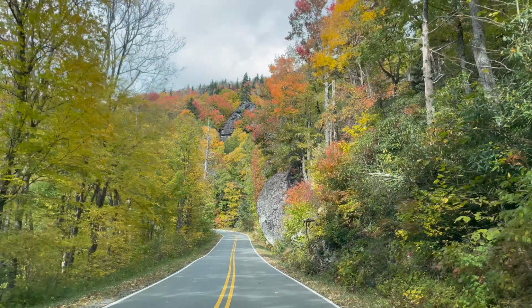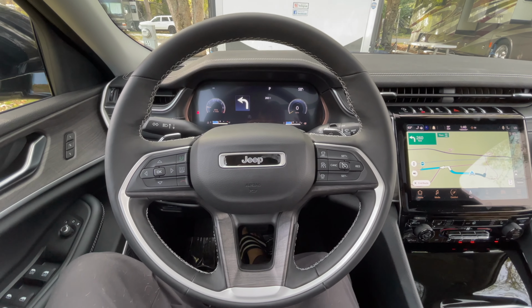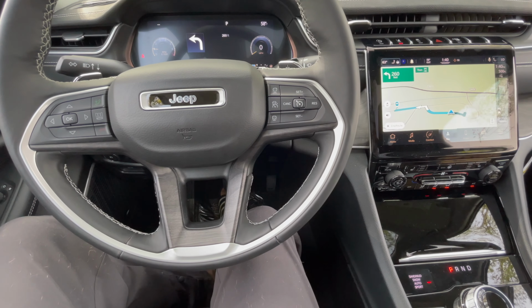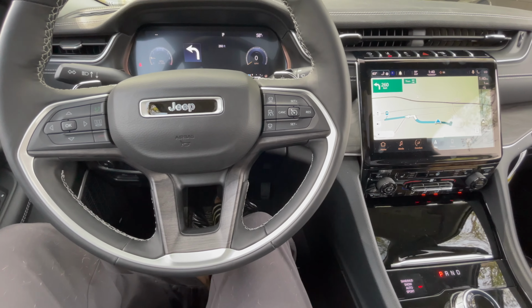All right, guys, so just a couple first impressions after our first drive in this. Man, it's huge. There's a ton of leg room here. I'm 6 foot and I got plenty of leg room. I actually had to pull the seat in to get more leg room, which is unusual. Normally I'm pulling it out.